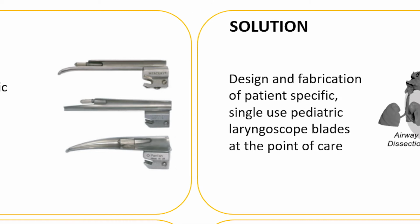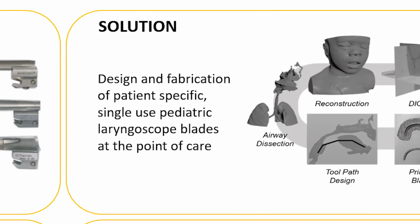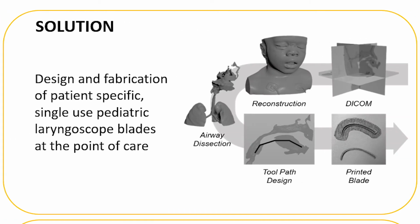Therefore, with advancements in 3D imaging, modeling, and printing technologies, we are introducing a solution through the design and fabrication of patient-specific, single-use pediatric laryngoscope blades at the point of care. This process will provide not only the addition of variable sizes of blades for pediatric patients, but blades specifically modeled based on each patient's anatomical structure.